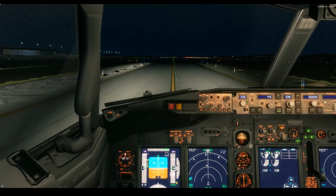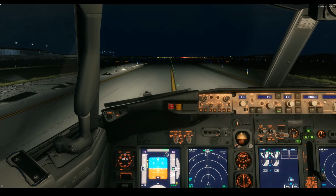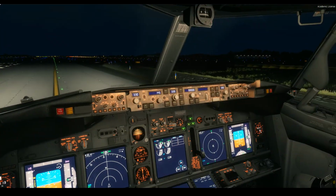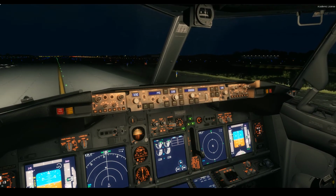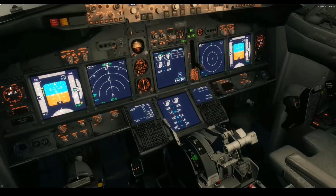Alright, well let's start cleaning up the aircraft while we taxi to the gate. Auto brake can come off. Flight directors, VORs can come off. Autopilot can come off completely. Let's slow down actually. Flaps can come up. Brakes already up.